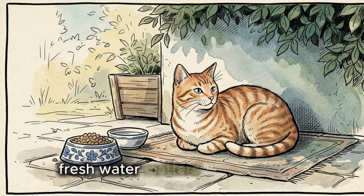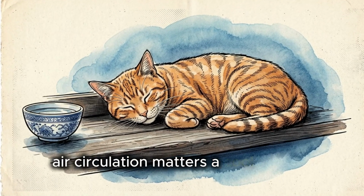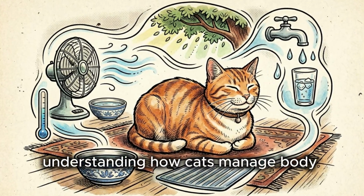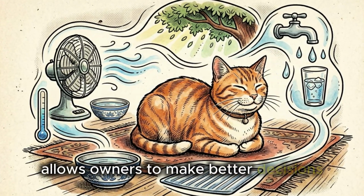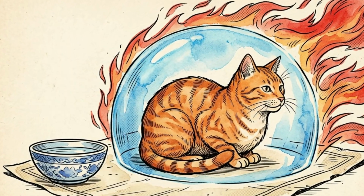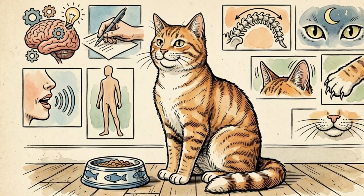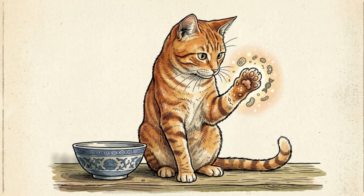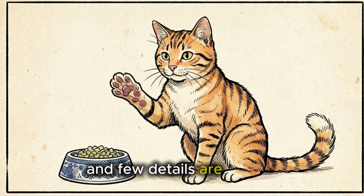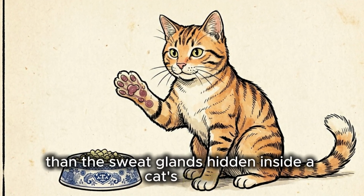Fresh water matters. Shade matters. Air circulation matters. A cool resting place matters. Understanding how cats manage body temperature allows owners to make better decisions during hot weather. It helps protect them from heat stress. And it helps us appreciate how different cats truly are from humans. Sometimes the smallest biological details reveal the biggest insights. And few details are smaller, or more fascinating, than the sweat glands hidden inside a cat's paws.